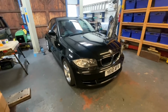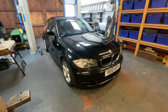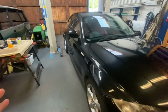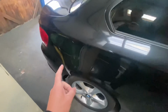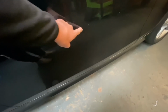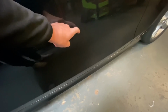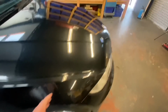This BMW, I wanted to get straight on with this car because it doesn't actually need a great deal. The bumper needs repairing, if we remember in the last video, but I think that is a case of just undo it, realign it and do it back up. The whole car is in lovely condition apart from these few little marks in it, but I'm going to do my best to get rid of as much of that as I possibly can. Probably not in this video, but maybe if we get time.